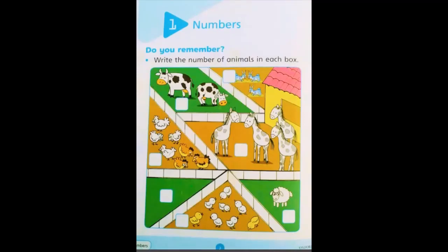Now we will do practice from our new Countdown Primer B 3rd edition, page number 2. So, oh wow, what are these? Yes, these are animals. So what is the question written over here on the top line? Write the number of the animals in each box. So let's start. We'll count the animals and write the correct number in the box.